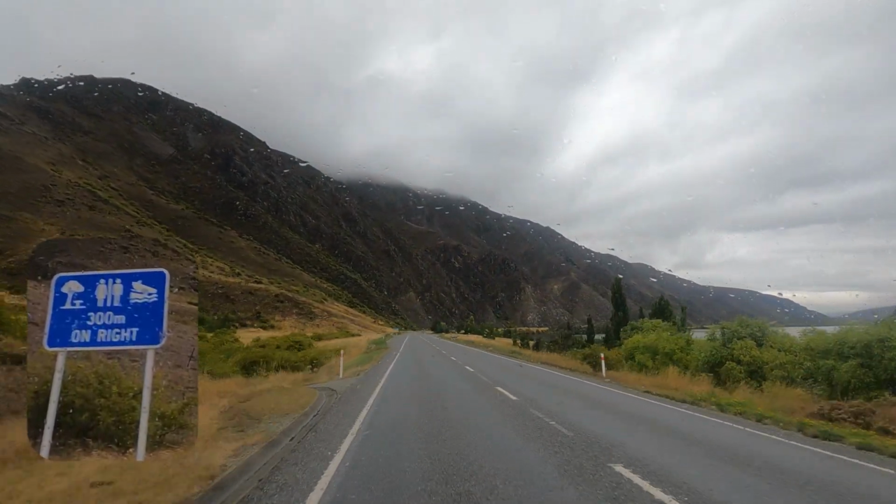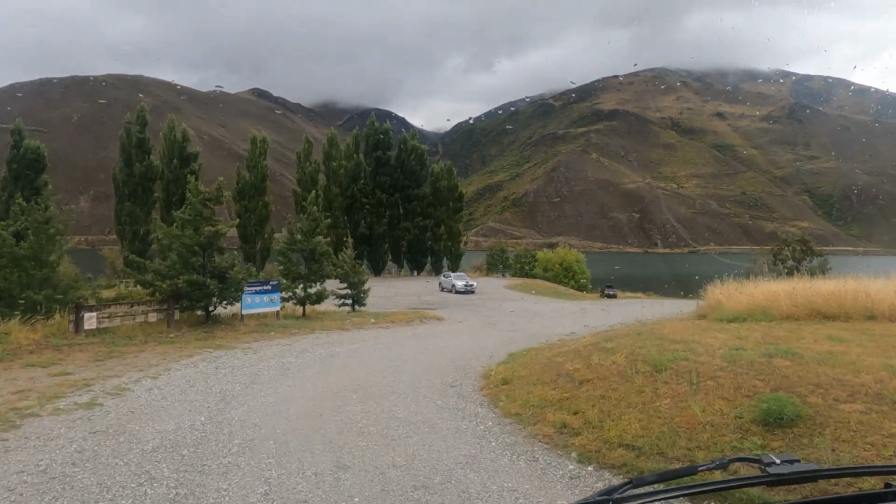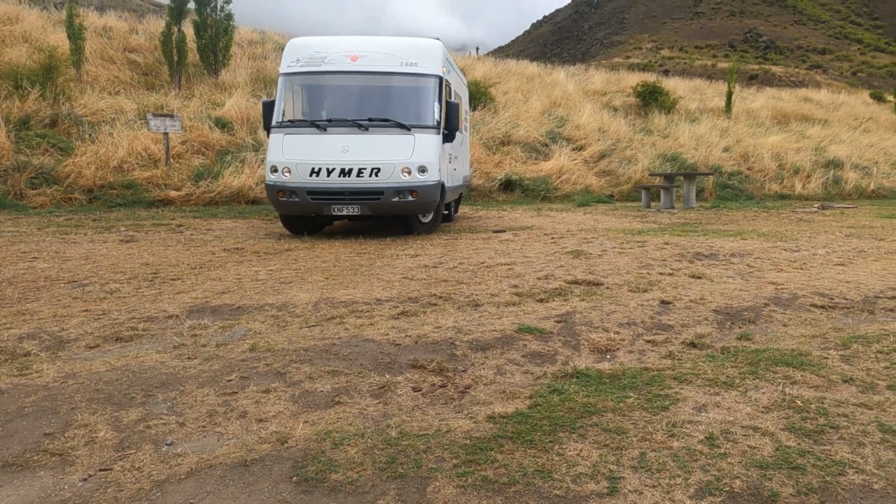This is the first time we've stayed here. We usually stop off at Burton's Creek, which is at the top of the Clyde Dam, but at the moment with the new cycle trail going through the valley, it's quite busy.